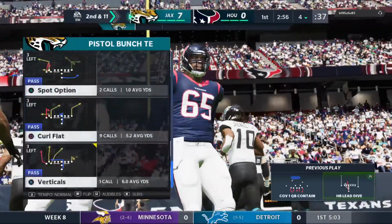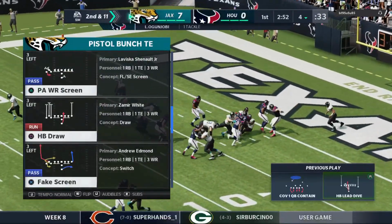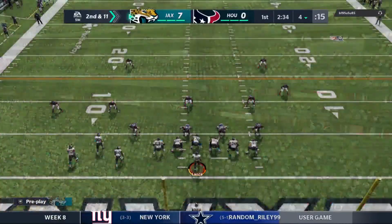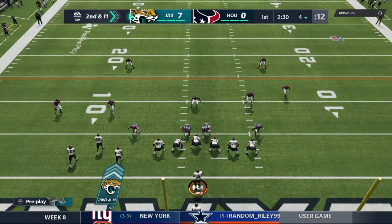Give the defense a chance to catch their breath on the sidelines. At least get 2 first downs. 3 would be better. Change field position. Let them catch their breath. A loss of a yard there to start out. That leads to a 2nd and 11.